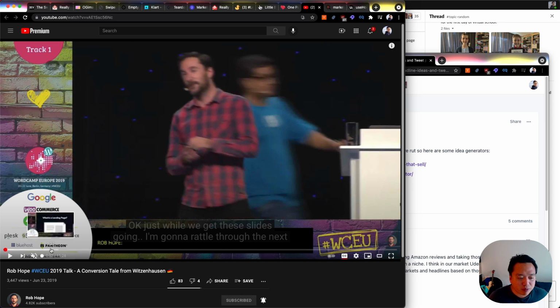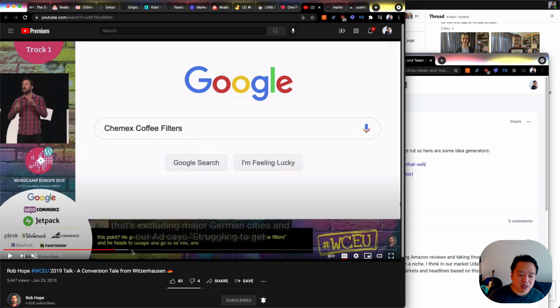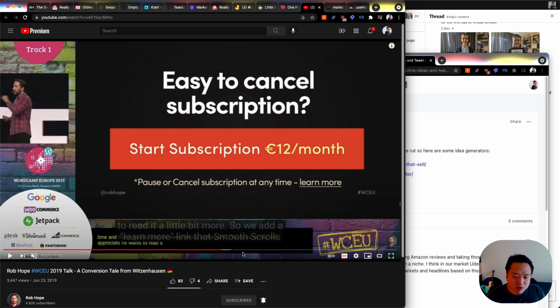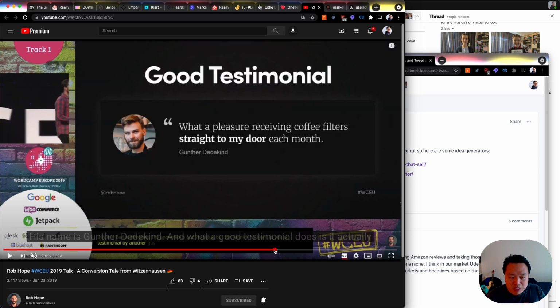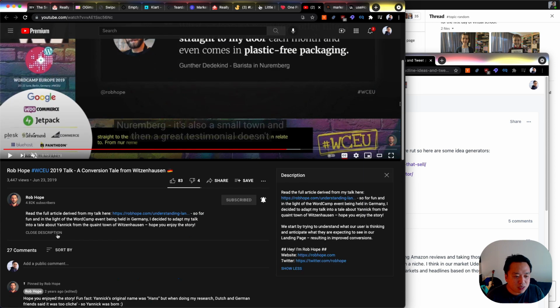Here's Rob Hope of One Page Love talking about distilling the work that he's already done. He's not doing extra work. It's all in his swipe file. So it's very easy for him to pull out the best of the best that he liked and put it into a very compelling talk. And if people want more information, where else do they go but his website?